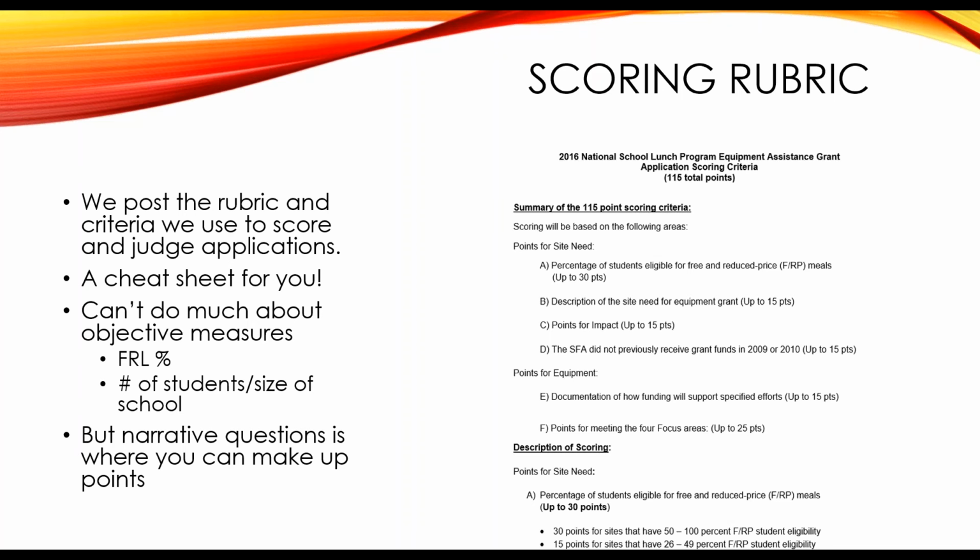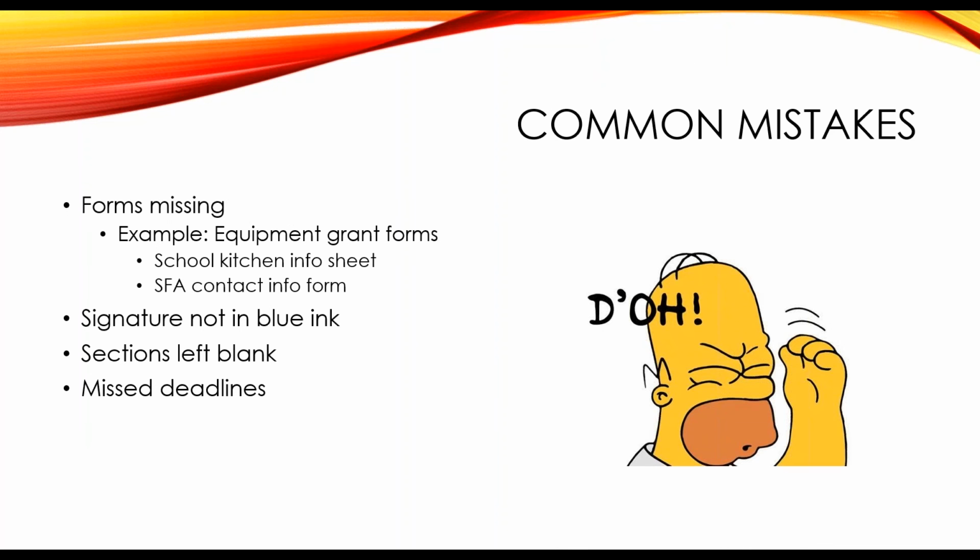Okay, the next thing is the scoring rubric. We do post the rubric and the criteria that we use to score and judge our applications. So this is posted online, and I think we even send it out as part of the application packet. And this scoring rubric really is just a cheat sheet for you guys. Okay, this tells you exactly what we're looking for, what we're scoring, and how many points we're giving for them. And like I just mentioned, you can't really do much about the objective measures such as the free and reduced lunch percentage or the number of students in your school, but you can use the narrative questions to make up points that you might lack for the objective measures, okay?